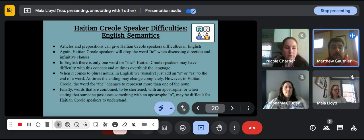The difficulties that Haitian Creole speakers may have with semantics are articles and prepositions. Again, Haitian Creole speakers will drop the word "to" when discussing direction and infinitive clauses. In English, there's only one word for "the," so Haitian Creole speakers may have difficulty with this concept and may at times overthink the language.